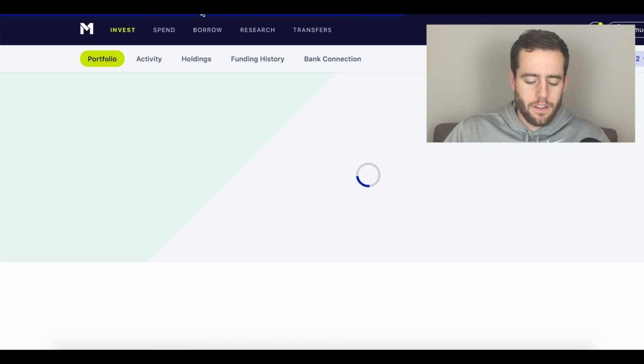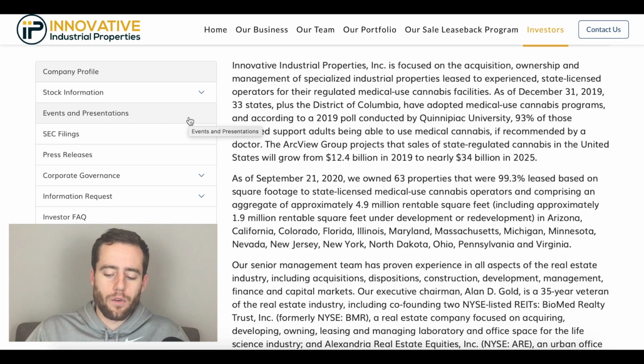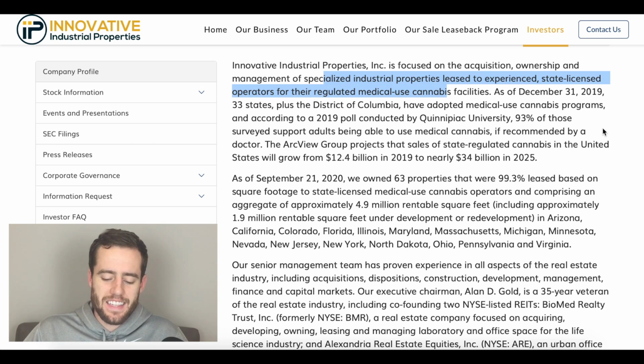So first of all, if you don't know, they are focused on the acquisition, ownership, and management of specialized industrial properties leased to experienced state licensed operators for their regulated MJ facilities. So just thinking about it, right? This is how I started to think about this company.